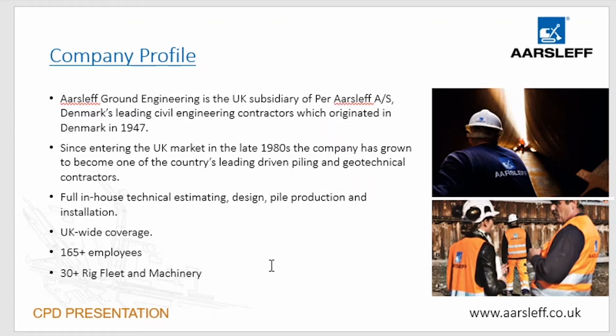We came into the UK in the late 80s, early 90s, predominantly for servicing the housing market with the precast driven piling. But in the last few years, we've certainly diversified and got a more broader portfolio of geotechnical disciplines within our umbrella, shall we say, of what we can deliver. Now we're seen as a geotechnical contractor rather than just a piling contractor.